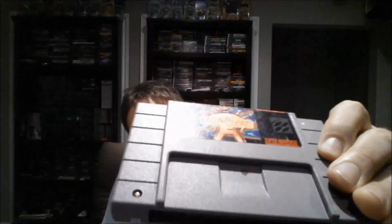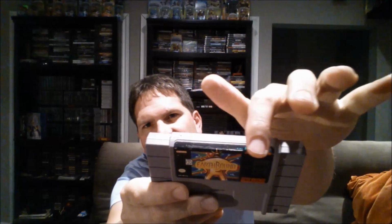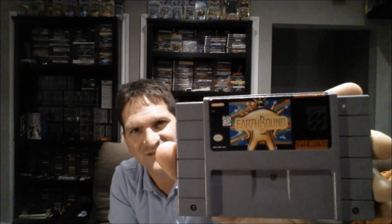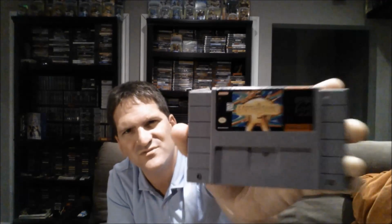You want to take a look at this cartridge. It's in pretty decent shape. It's a little bit dirty there. It's not too bad. The label just along here is a little bit worn, but that just means somebody really used this because they loved it quite a lot, and that's great. They didn't take really great care of it, but you can tell they really used it, so that's pretty cool. The label's in pretty decent shape, a few minor scratches and stuff on it, but nothing cut or ripped or anything like that, which is really awesome.